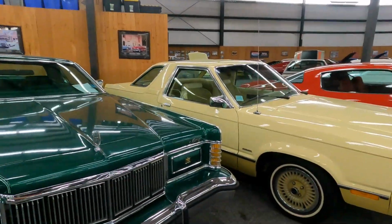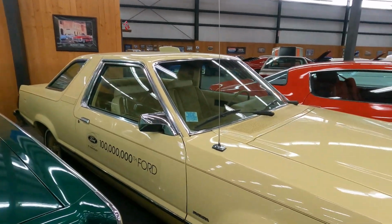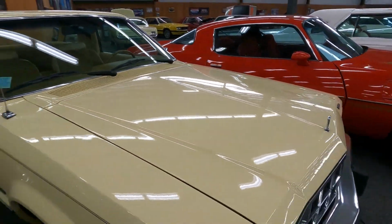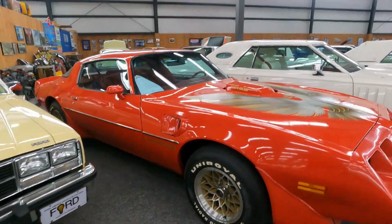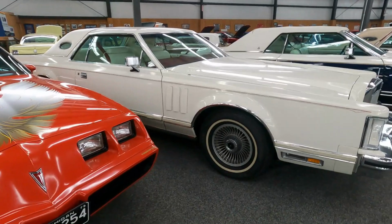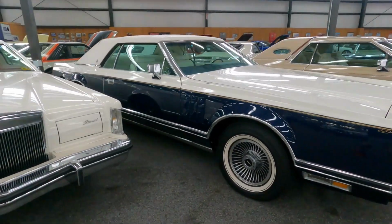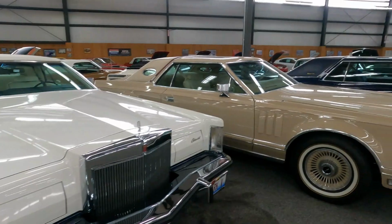Fox Body Ford, little Futura. The 10 millionth Ford made. Cool car in history. Beautiful Trans Am. Big Lincolns. Seems to be the story of the hour. Love that blue and white. Gorgeous Continental.